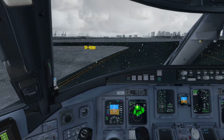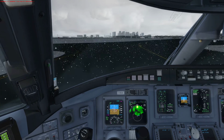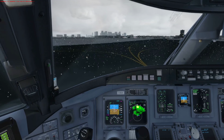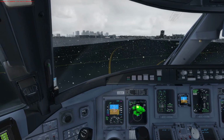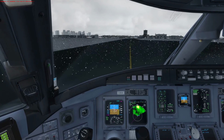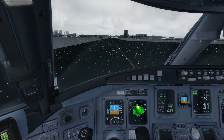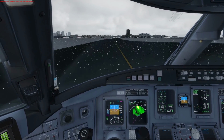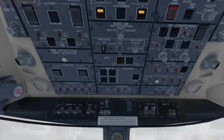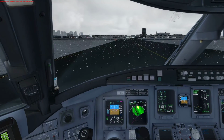Oh, gee, what is my FPS here? 8. Are you kidding me? Come on now, don't give me this crap. I've got so many settings tuned down. Mind you, this is a serious snowstorm. I don't know what else to do because I've got so many settings turned off, some of the lights off. I don't know. Just nothing seems to help.